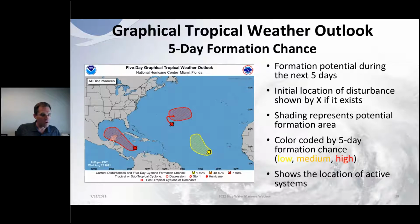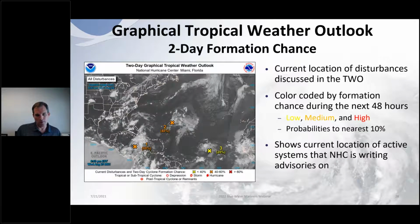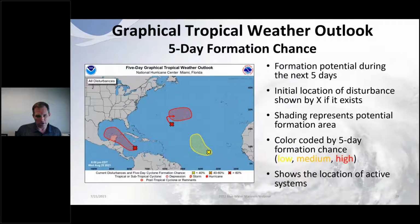And the color coding or the color shading is determined by the 5-day formation chance. So the 2-day graphic is showing you sort of what's going on now and in the very short term. And the 5-day graphic shows you what can happen over the next 5 days. And these graphical products are issued with every issuance of the text TWO.